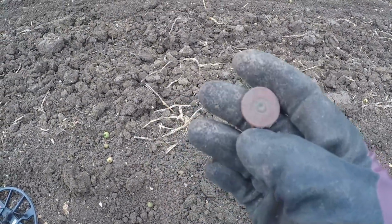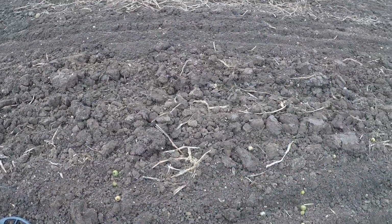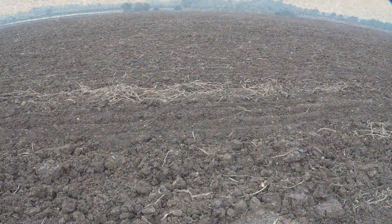Got a good signal, 12. Yeah, even that's corroding away. There's a lot more iron around this bit actually, it's building up. So yeah, don't know. I'm going to keep going.